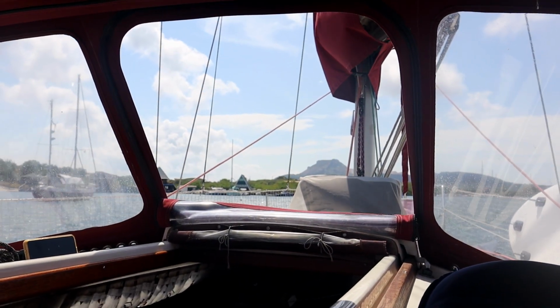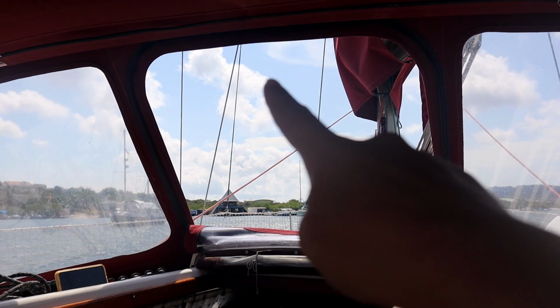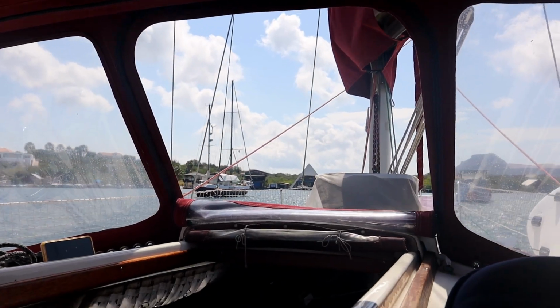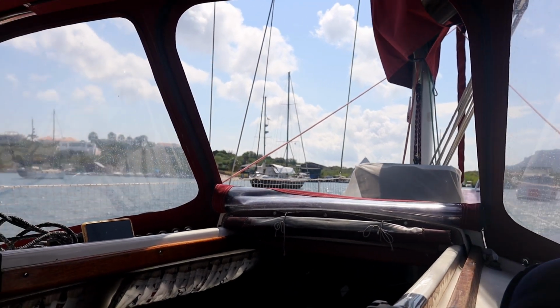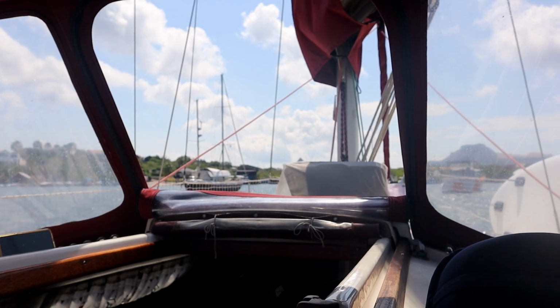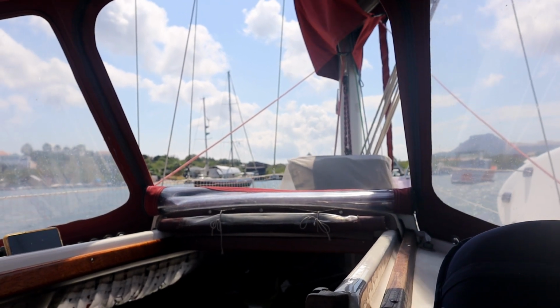So we have our spray hood, three windows, and the front window is open right now, which is a delight because wind can come into the cockpit, which is really nice when it's this hot. Come on in and I will show you around inside.